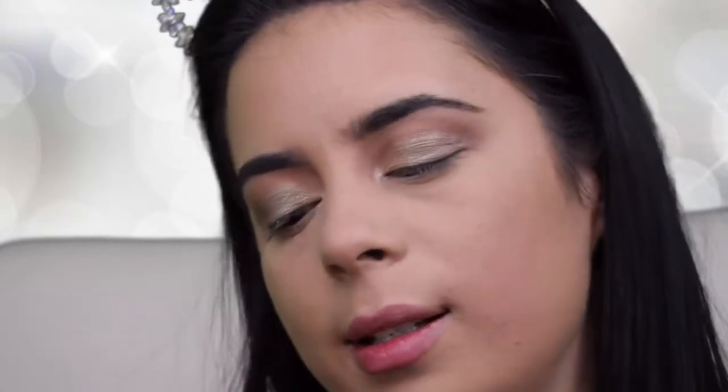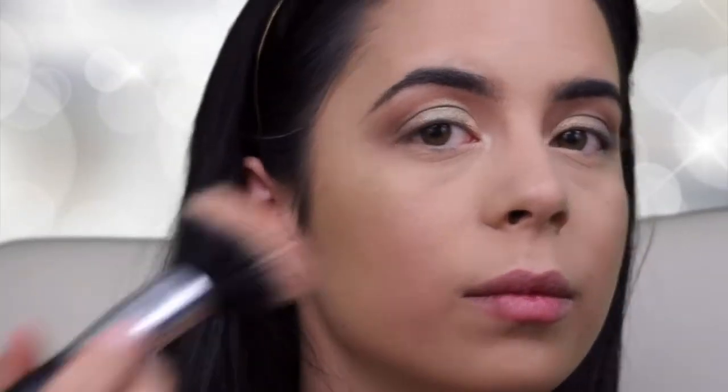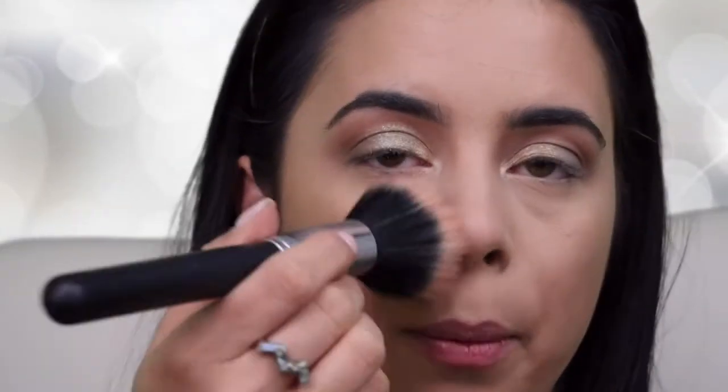This is a Japonesque dual fiber brush, the 736 Japanese brush, and I like this for blush. People are gonna think I'm crazy, I know that, but it evenly distributes my blush without making it too crazy, and it just blends it in. Do you see? It's just perfect. It distributes the perfect amount of color onto my face.